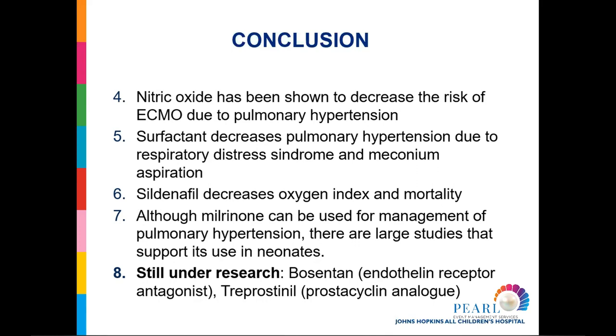We're still in the research looking at whether we use bosentan, which is an endothelin receptor antagonist, or treprostinil, a prostacyclin analog. We're actually doing both studies in our center at Johns Hopkins All Children's. So hopefully we'll have some results. Recruitment is really, really slow because these meds are usually used for severe pulmonary hypertension, and they're bordering ECMO. So a lot of the times the clinicians will say, no, I don't want to start that. Let's go to ECMO. So it's been really hard to recruit for these studies.